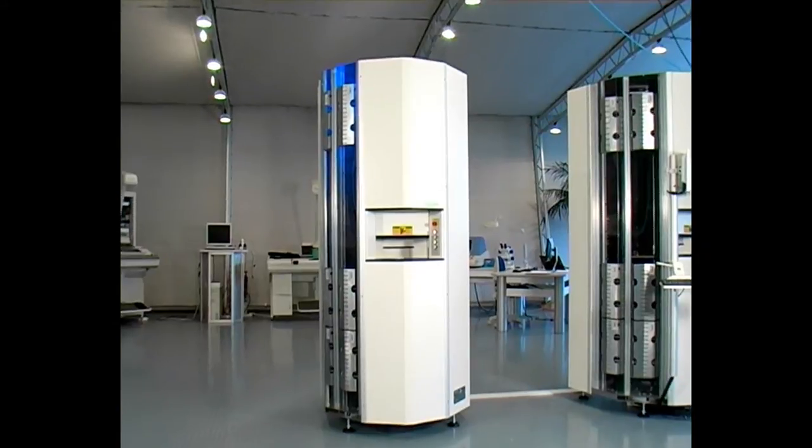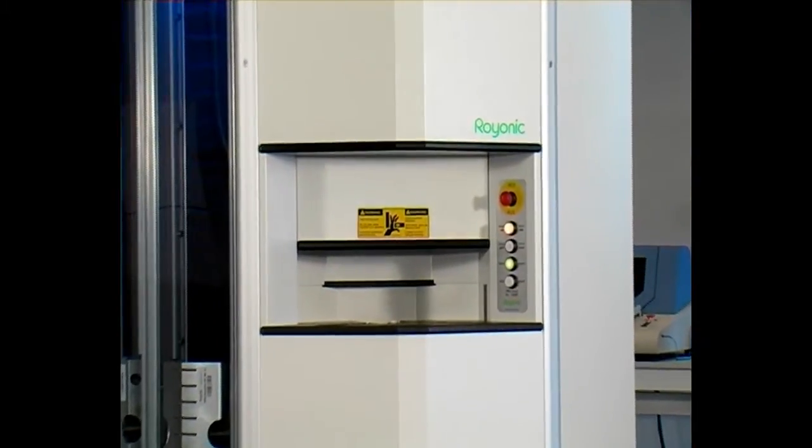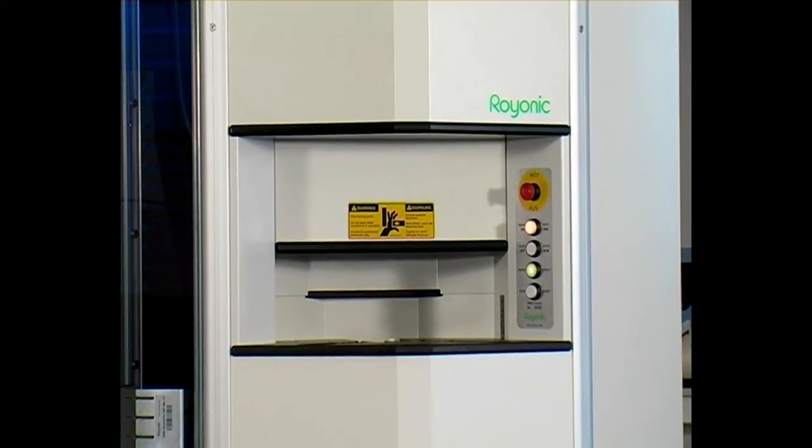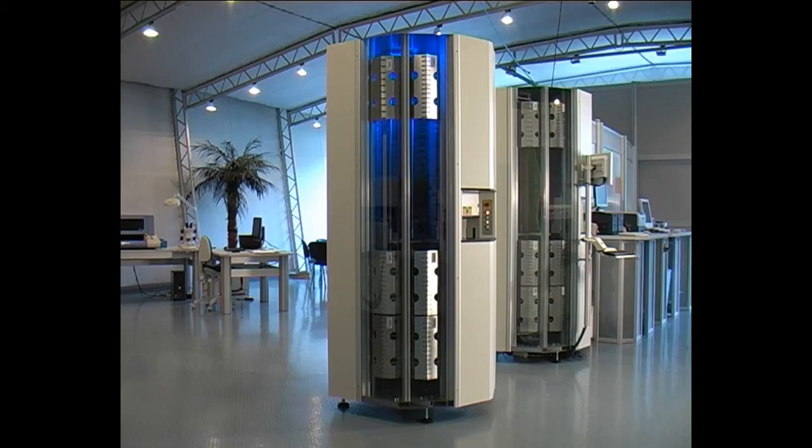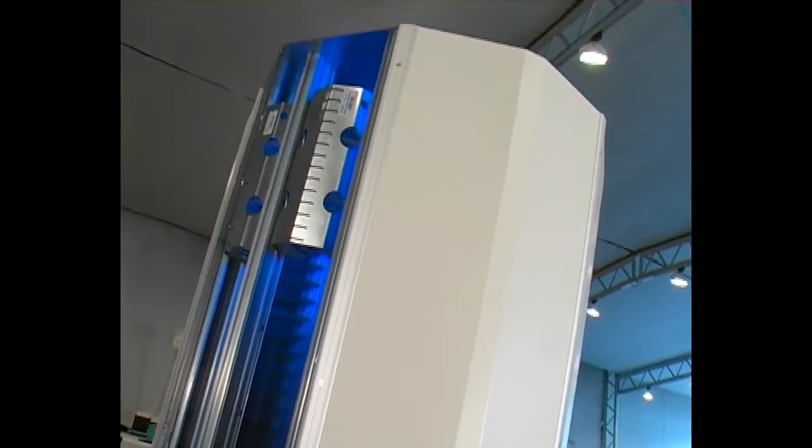The solution: the Royonic SMD Tower, a highly flexible, extendable component store for use close to production. As a closed warehouse system with quick access to reels and trays, it creates the prerequisite for a quick, safe and comfortable rekitting of production lines.